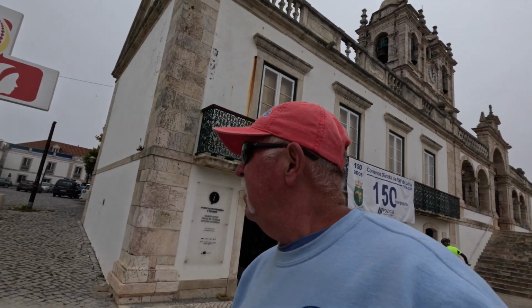Very nice little church. We don't go in a lot of churches because I've been in enough, everything from the Vatican to Notre Dame. You get kind of tired of going into them. But once in a while, we'll poke in and check it out. 99% of European churches are beautiful, well detailed and all of that.